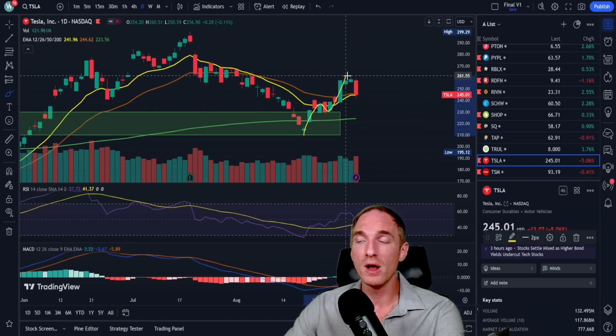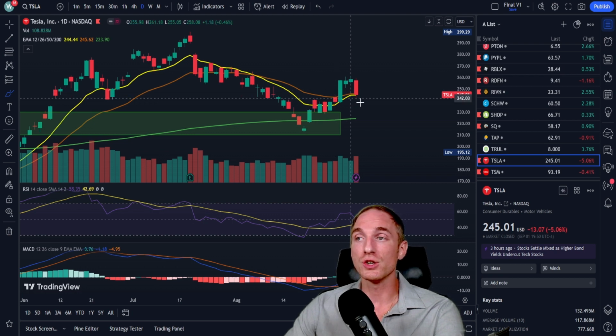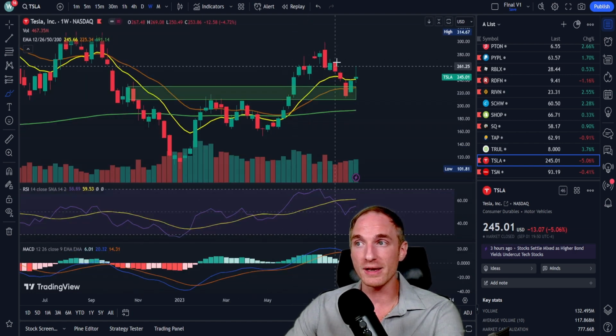Daily uptrend is confirmed. We were looking for the higher low, and now we got a nice little red day here, which in my opinion is definitely an opportunity for buying, especially considering the size of this daily uptrend here. So very, very decent pullback here for Tesla, but playing some good defense here at our moving averages 12 and 26, right? On the weekly, what does it look like as well?